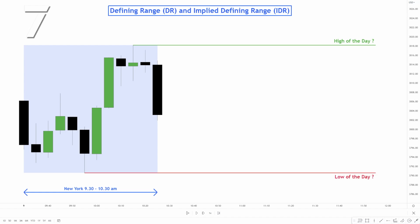And here it is getting interesting with the first part of the rule. At 10:30 New York time, we already know with 88% probability the high of the day or the low of the day. I say it again. At 10:30 in the morning, we already know with 88% probability the high of the day or the low of the day. I hope you can understand the gravity of what I just told you.